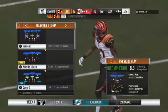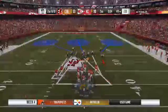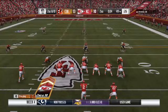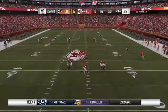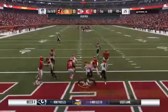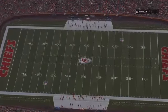Darqueze Dennard there defensively. After the incomplete pass, here now is 2nd and 10. Set. Green 39. Green 39. Now Wood. A final shot before break. Going for the deep ball. And it'll be intercepted. A great read, and it's picked off. And a big turnover there as his guys will get the football back.